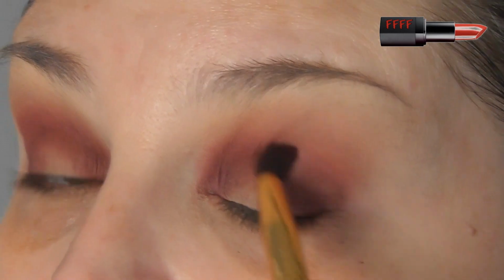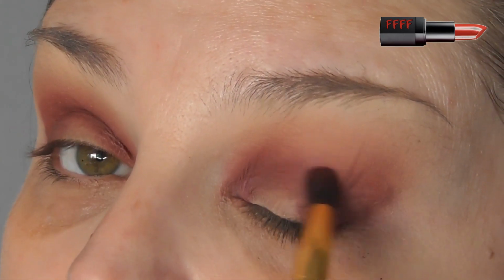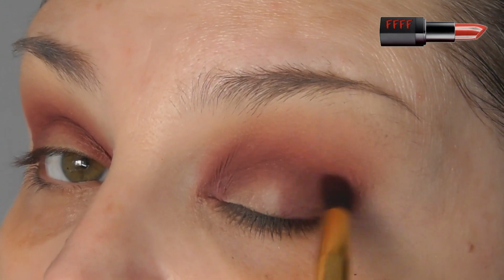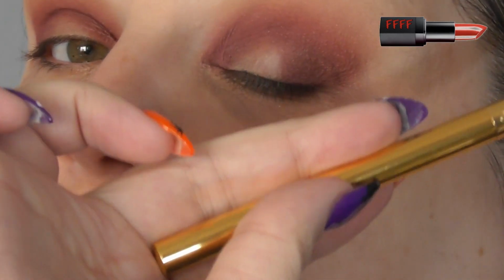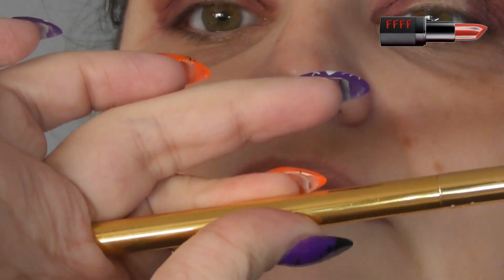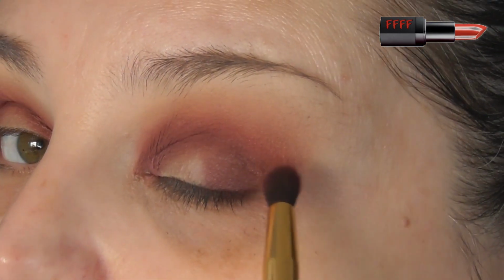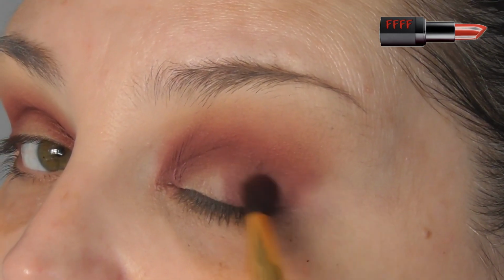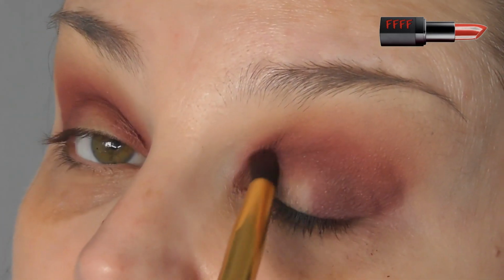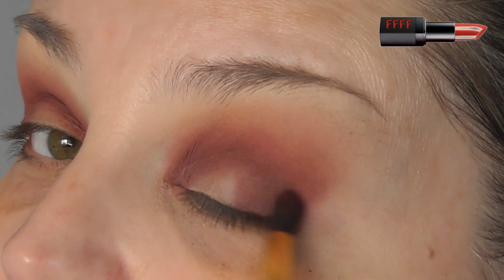So, there we go. Again, just very, very tiny circles, just right on that line, all the way across. And I hold the brush right at the very end, partly because I stabilise the end of it on my palm, so the other end doesn't waggle around too much. And also because this way you don't put too much pressure on your eyelid, so you're less likely to stretch that skin.